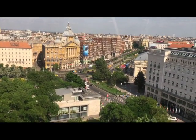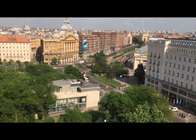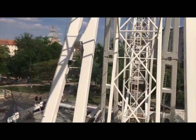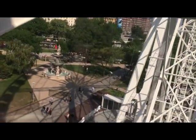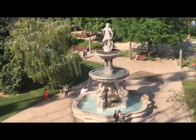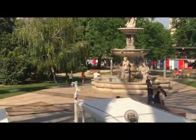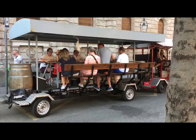So here we are back on the Ferris wheel. And let me speed things up a little bit. And here's that fountain that I was telling you about. It's really pretty. And this was one of my favorite things that I've seen so far.